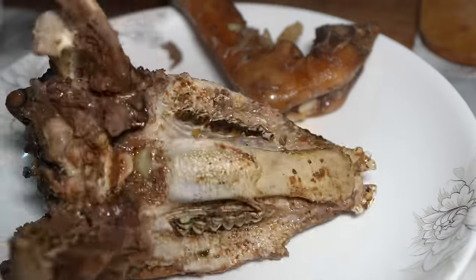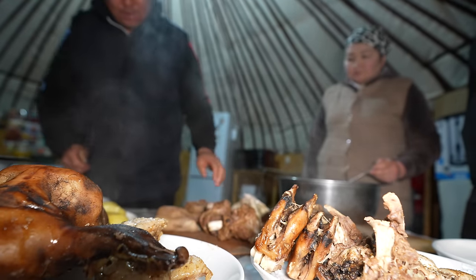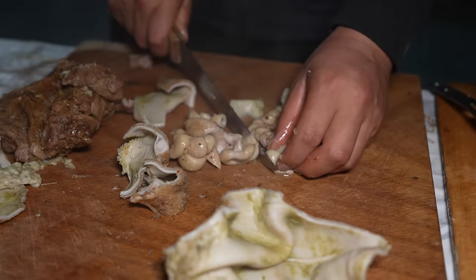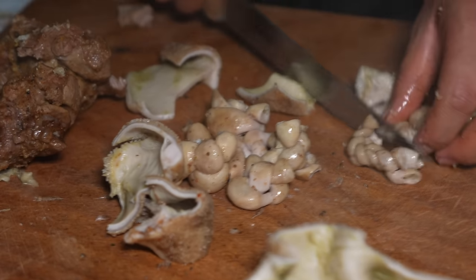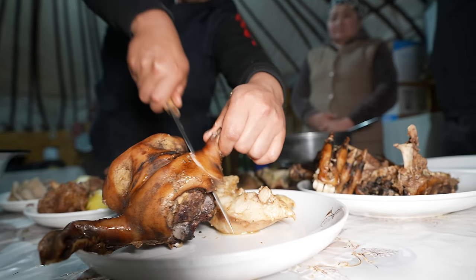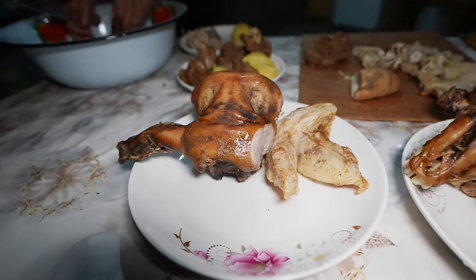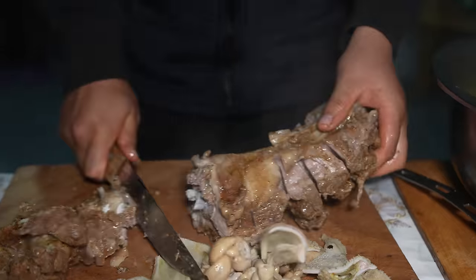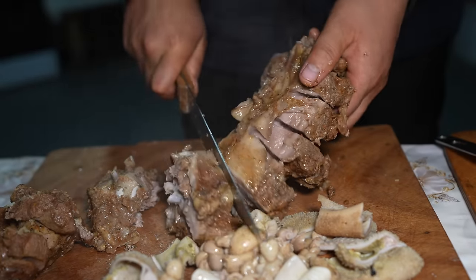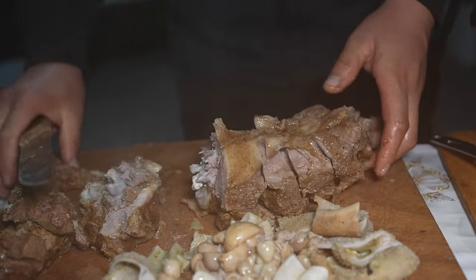He's sorting the cooked lamb by cuts and slicing it up for us. This is a traditional. I take it one here as when give it to guest. I think it's very hot.